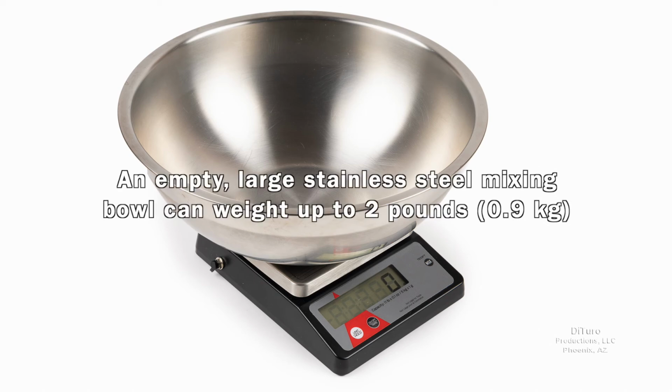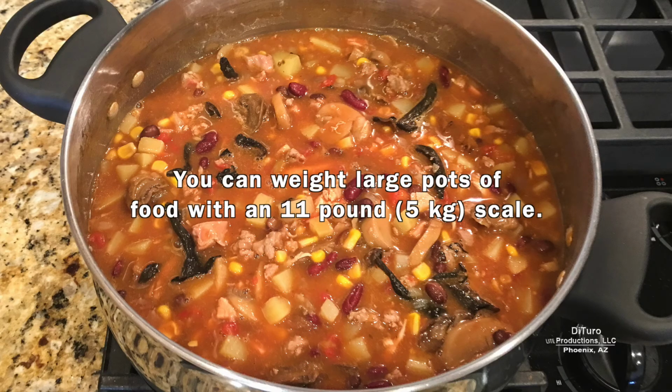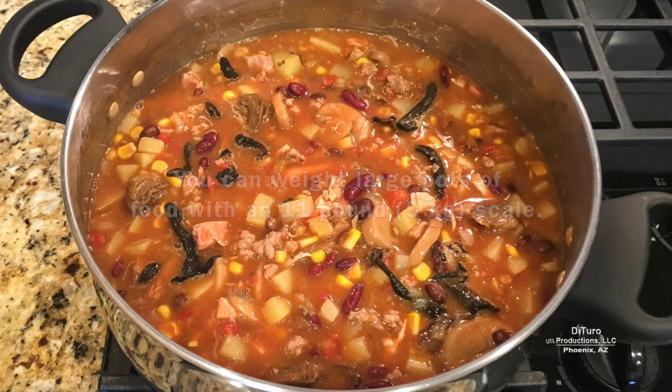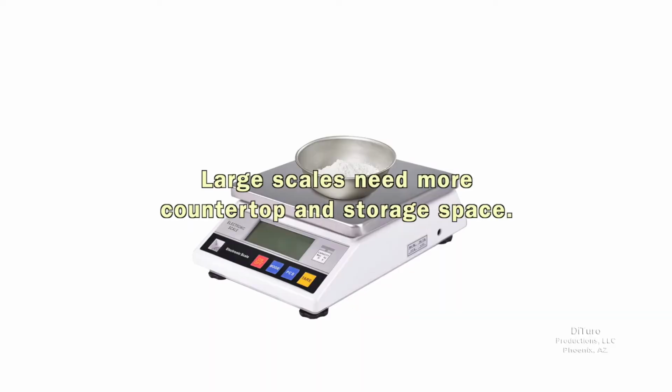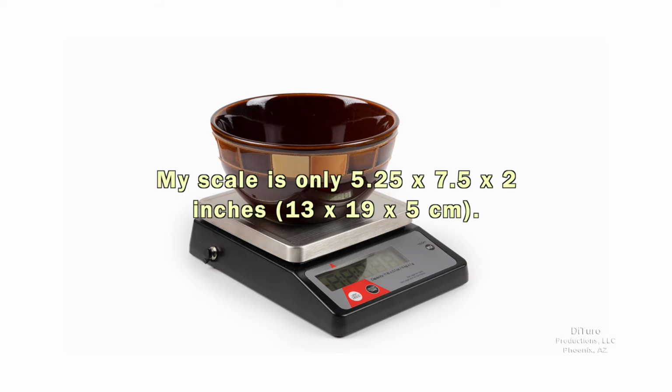An empty, large stainless steel mixing bowl can weigh up to 2 pounds. You can weigh large pots of food with an 11-pound scale. Next, consider the size of your scale. Large scales need more countertop and storage space. My scale is only 5 by 8 by 2 inches.